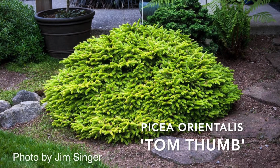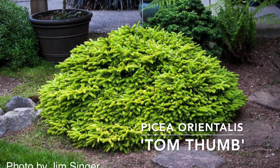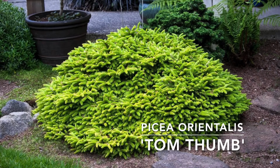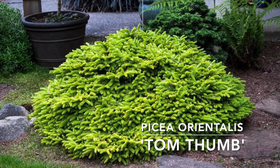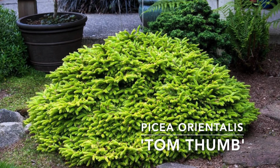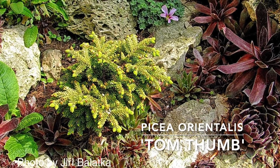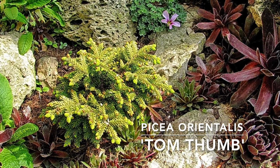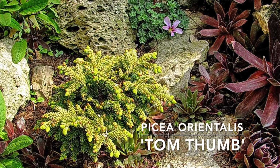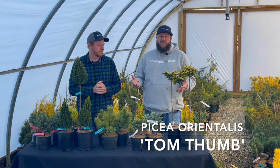Tom Thumb was found as a witch's broom on Skylands by Tom Thumb Nursery, later introduced by John Vercade and grafted and introduced by him. It's such a fun dwarf miniature golden conifer that's going to add a lot to a small space by adding color, that tight compact habit. I mean, in those dwarf miniature conifer gardens, this one's going to stand out. Another classic by that Vercade family.